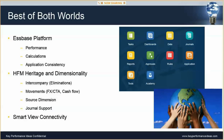There's also a source dimension. Now, in the past, if you're familiar with Oracle and Hyperion, specifically with HFM, we always had these custom dimensions that you can utilize. And almost always, what I've always seen with applications is that we created a source dimension out of one of them.